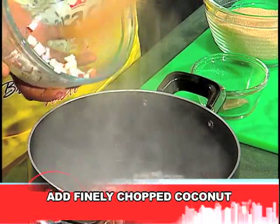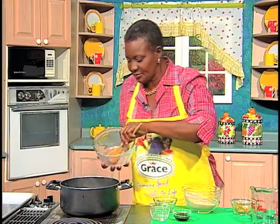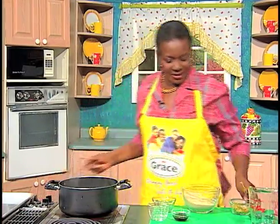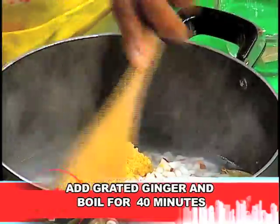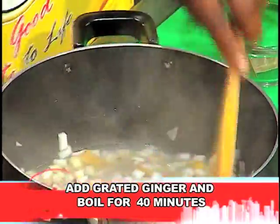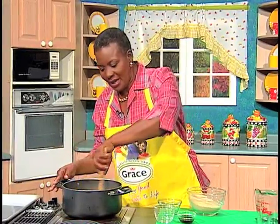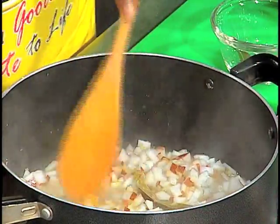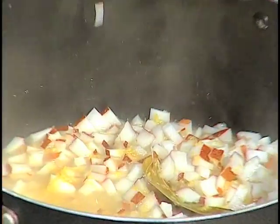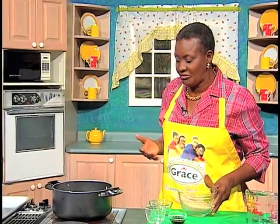and we will boil the coconut for just about 40 minutes at most. Jamaican ginger makes a world of a difference in our drops. We have grated the ginger and we have added it to the boiling water and the coconut, and we are going to leave this to boil, as I said before, for about 40 minutes. By that time, the coconut would have boiled and the ginger would have been absorbed in the coconut, and we have a lovely flavor. And it's around time now that we add the sweetener.